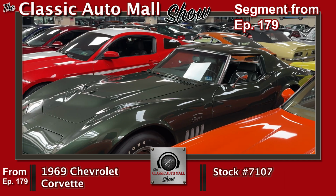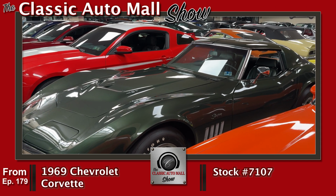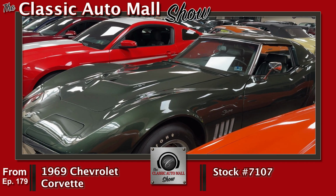So, new arrivals this week. We'll go through these pretty quickly since I'm way behind. Nope, we're fine. 1969 Chevrolet Corvette Coupe, Fathom Green over green.